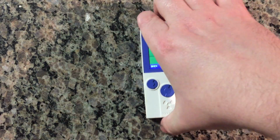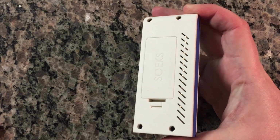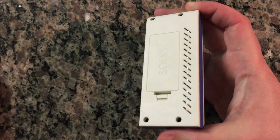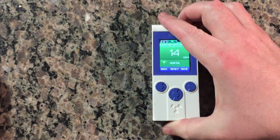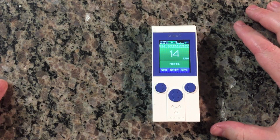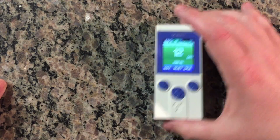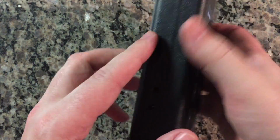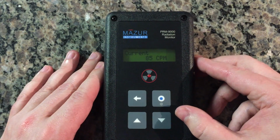The Soeks is at a little disadvantage because this is mostly alpha, though the spaces in there give a chance for some alpha to get through, so it doesn't pick up a whole lot. Now, what's interesting is when we go to the Mazur with that nice pancake Geiger-Müller tube and look at the count.